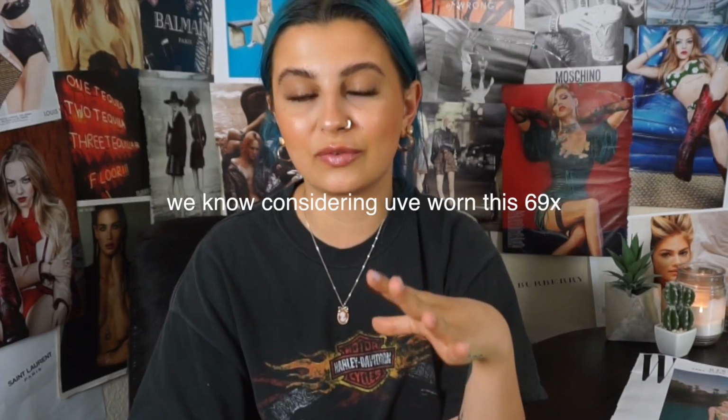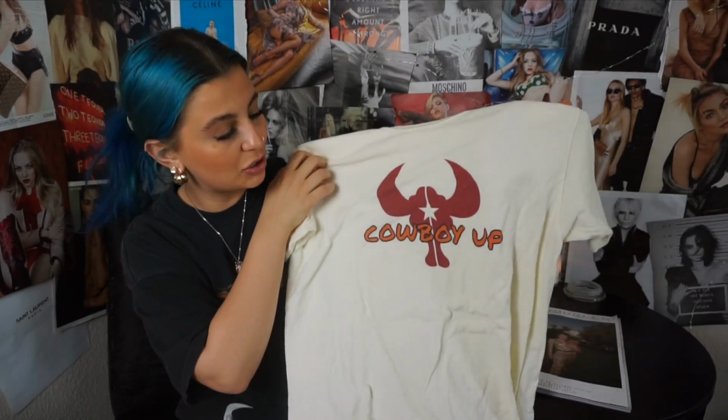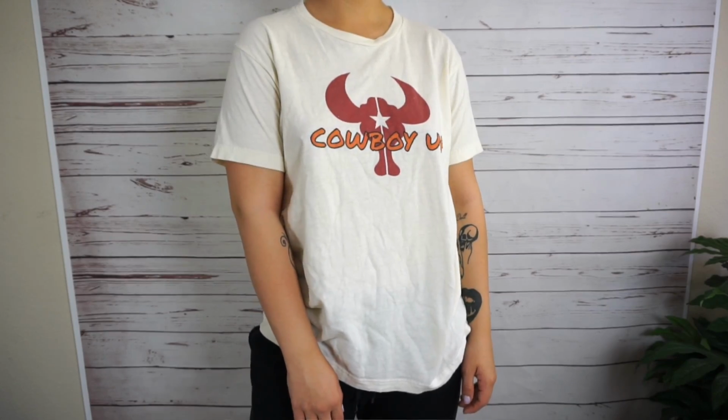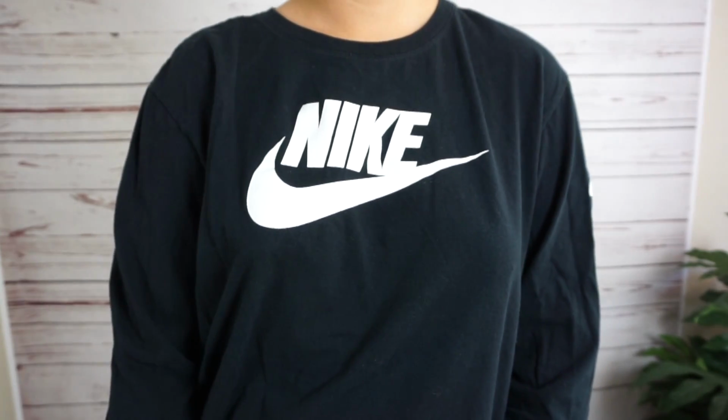I actually say that in every single thrift haul, but like this Harley t-shirt, got it from the outlets. I find the best graphic tees there. This cowboy up one, I just thought was really cute. I'm not really sure of the brand on this one, it doesn't really say, but I just liked the colors on it and everything. You could crop it if you want. Always find little Nike long sleeves, but this one is just a little bit cuter.